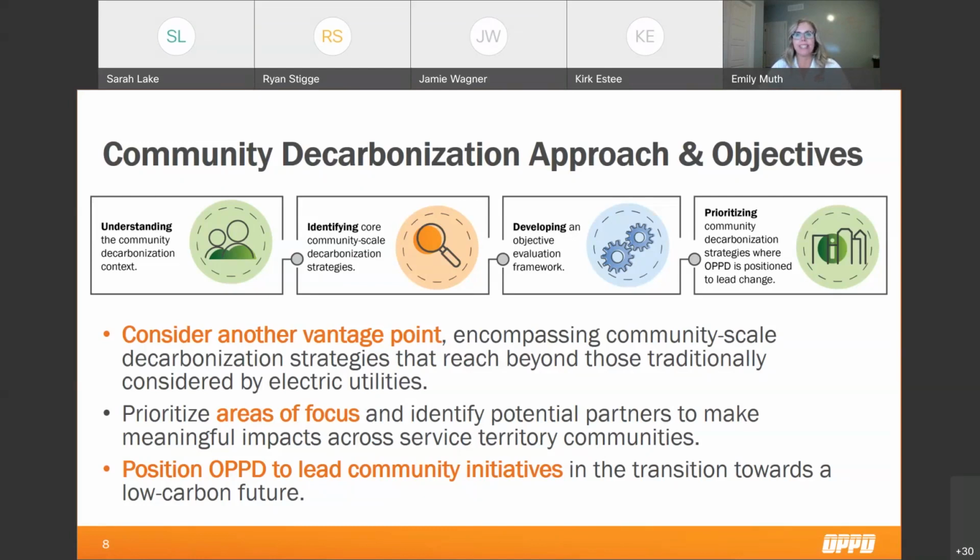So as Ryan said earlier, traditionally, OPPD's approach had really been to focus on reducing greenhouse gas emissions within our operations, something that we had direct control over. So our power generation, our facilities, how we operate in our fleet. This study, conducted with HDR, really considers another vantage point. So we wanted to further demonstrate our core values of passion, honor, and care.